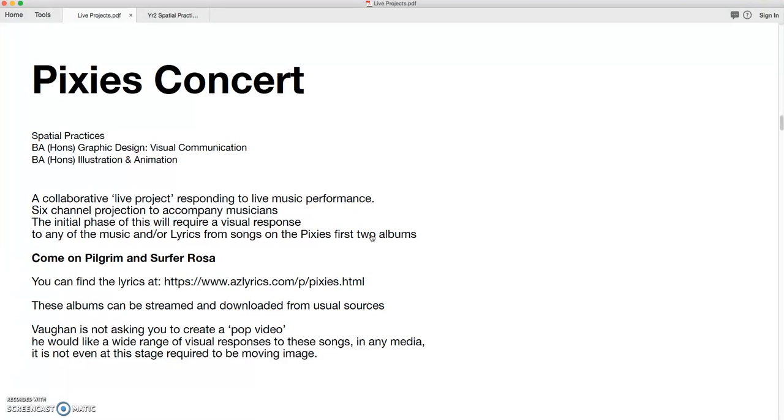If you're thinking about these 2 albums, Come On Pilgrim and Surfer Rosa, and thinking about visuals with that, how long does an album last? About 40 minutes, so it's about an hour and a half's worth of visual material, and that's a lot of visual material. So what's interesting is, if you produce material for this, it can be repurposed for some of the other live projects that are available. I'll come to those in a second.